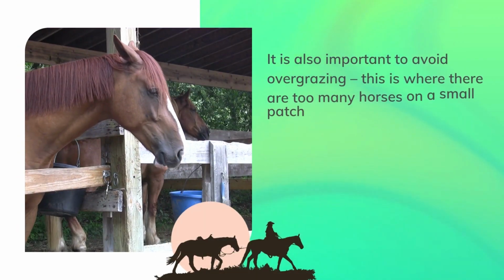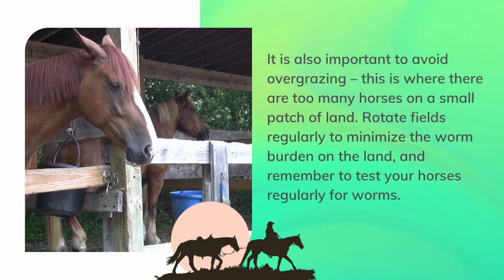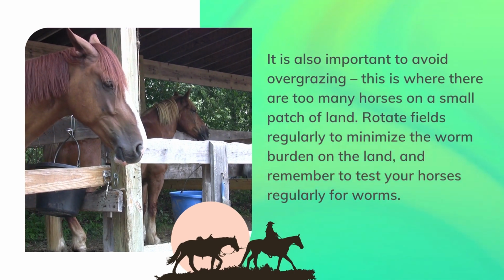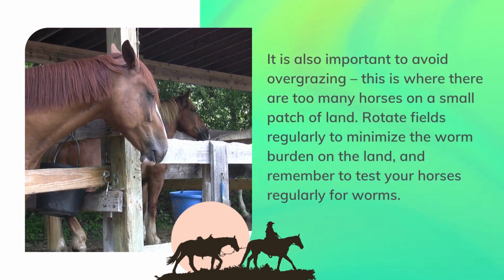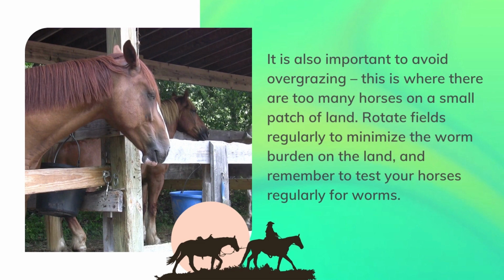It is also important to avoid overgrazing. This is where there are too many horses on a small patch of land. Rotate fields regularly to minimize the worm burden on the land, and remember to test your horses regularly for worms.